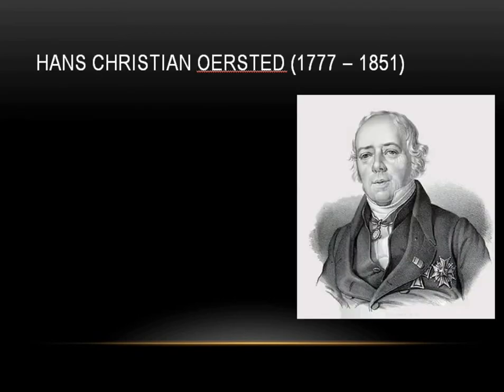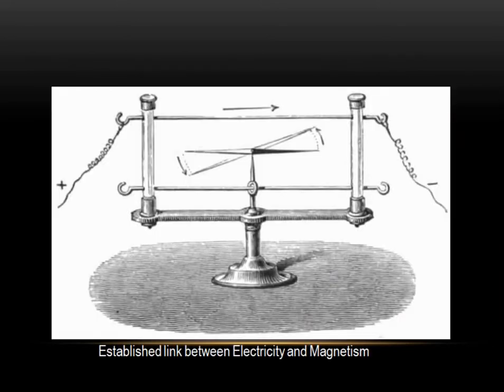Around 1777 to 1851, there was a famous physicist, Oersted, who did an experiment which changed the way we live. For the first time, he established a link between electricity and magnetism after about 1,500 years. He had a current passing through a conductor, and he showed that it deflected a magnetic needle, which meant that there was some link between electricity and magnetism.